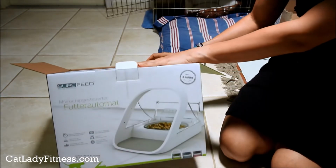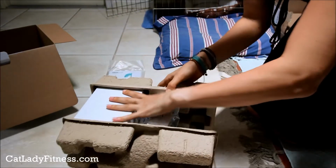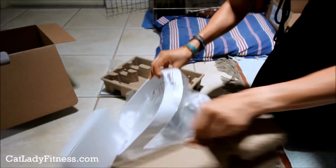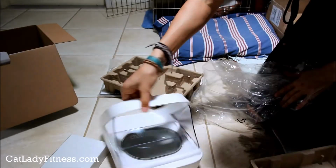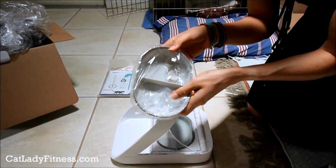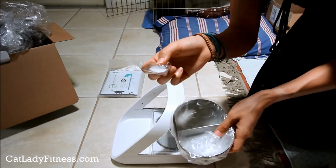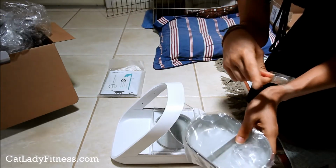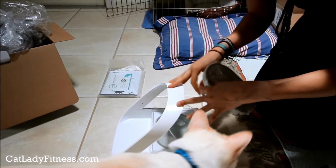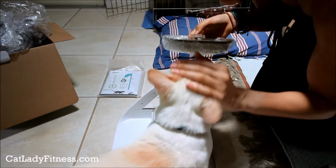So we're gonna set it up and I'm gonna show you how it works. Here's all the paperwork. Here's the actual feeder. It's very lightweight, it's very little. And in here, there's a separate bowl as well as her microchip identifier. So this is gonna go on the dog's collar since this is for the dog's food, so Puppy doesn't eat it. Yes, I know, you're so curious.